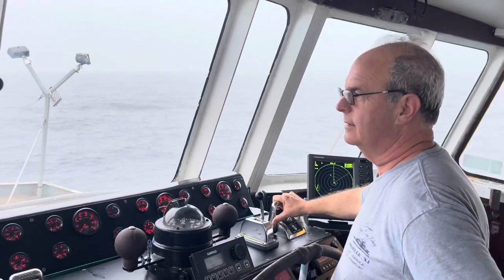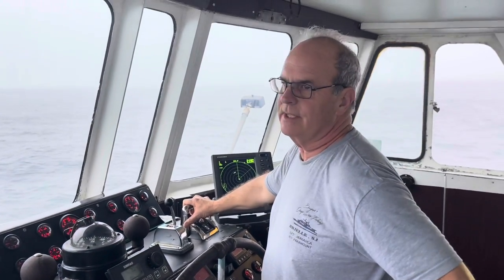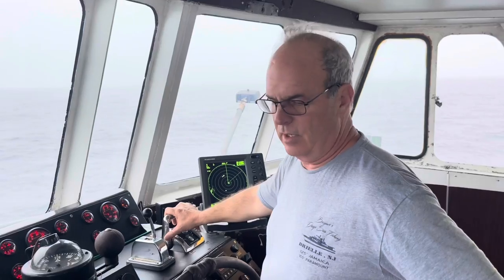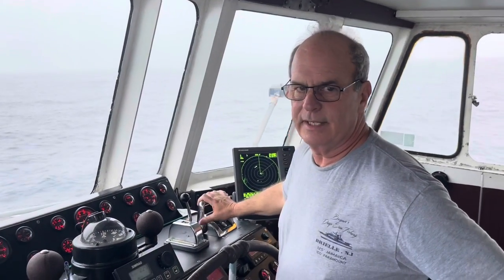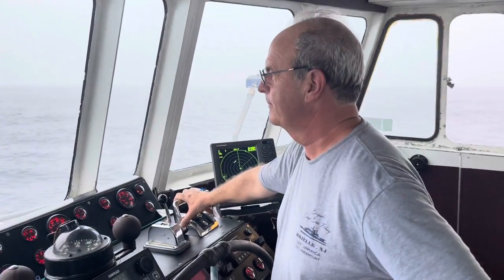Right. Can you tell us a little bit about the vessel? Yeah, it was built in 1977. We've actually repowered twice, so we have new John Deere engines in the boat. They're a few years old. It's 125 feet long, 30-foot beam. I've been on the boat since 1981 full-time, and my family's been in Brielle since 1931, so we've been fishing a long time. So this is your way of life.